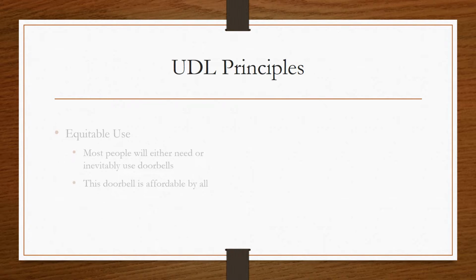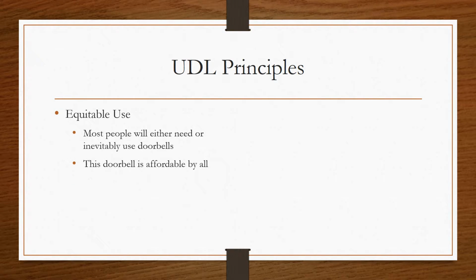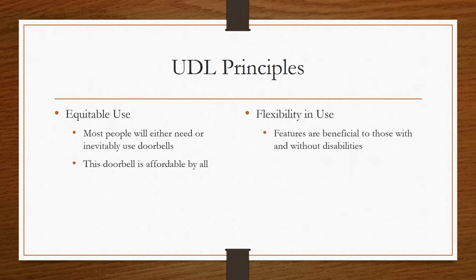This doorbell has equitable use. Whether a person wants it or not, most homes come with a doorbell. Even though this doorbell has all the bells and whistles you could ask for, it is affordable for anyone who may want it. The Ringer for All is flexible for use by every and anyone. Its features are beneficial to people with and without disabilities.